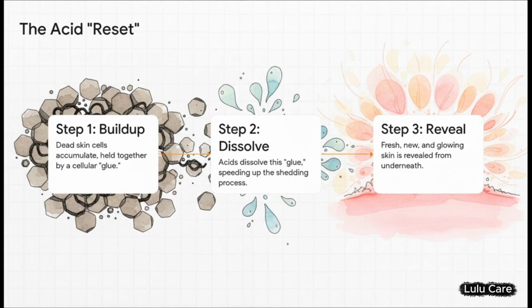So how do acids come in and clear up this mess? Just think of it like this. All those old skin cells are stuck together by a sort of cellular glue. Acids are basically the solvent for that glue. They dissolve the bonds, which lets all those dull, dead cells just wash away. And what's underneath? Fresh, new, glowing skin. It's like hitting a giant reset button for your face.